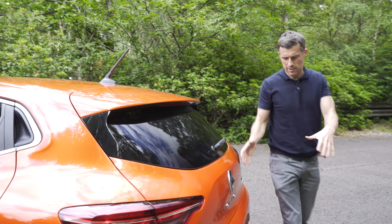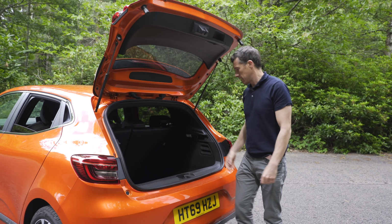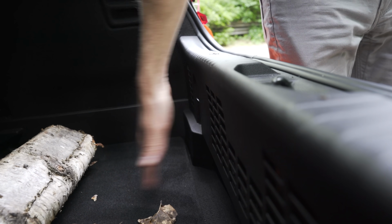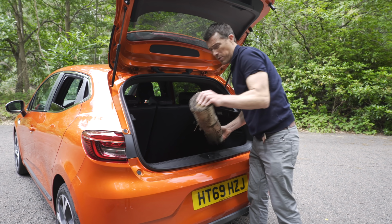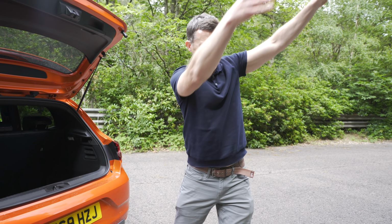Now, the good news is that in this area, the Clio is a lot more practical because this is one of, if not the biggest boot of a small car. Now, there is quite a bit of a load lip, which makes it a little bit harder to lift out your favourite piece of log. Anyway, be free, log, be free.